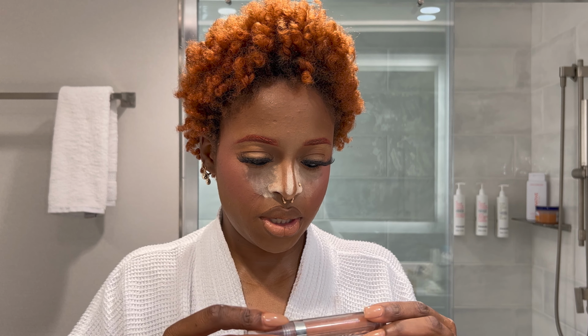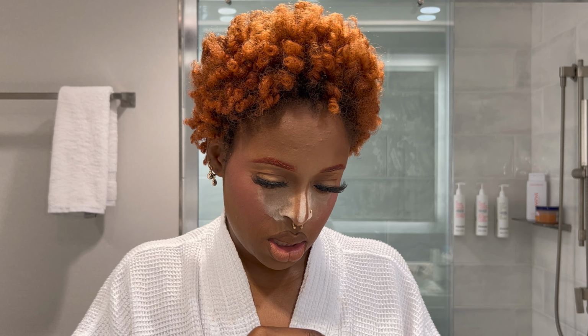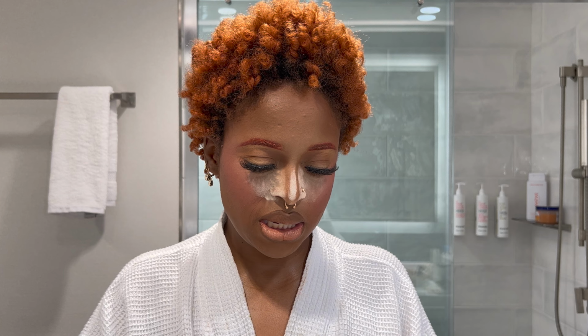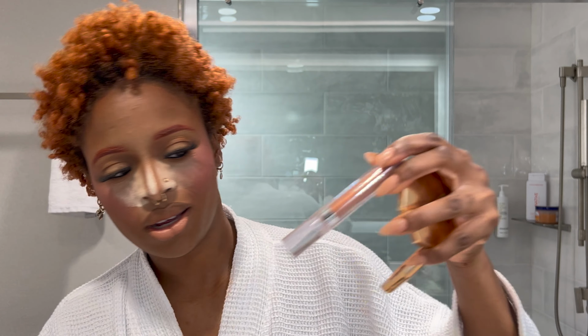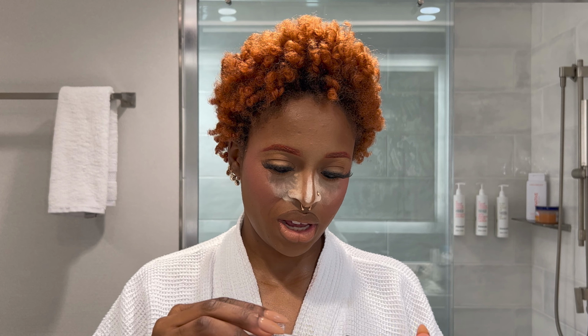And then I'm gonna use this Sephora Collection gloss. This is in the color 120 Fly. It's actually new. This is the first time I'm using it, but it's just so sparkly. It's sparkly and glittery, and I was like, oh, this is perfect for dinner.